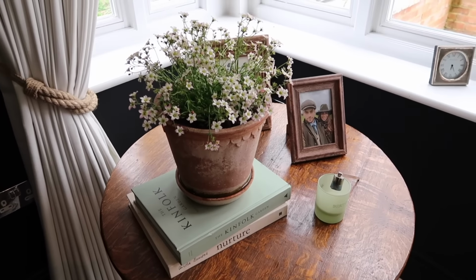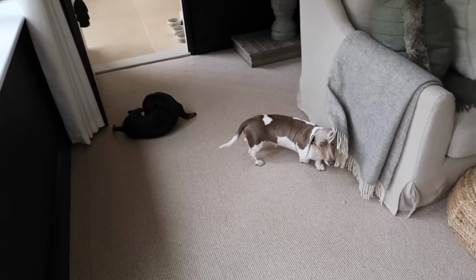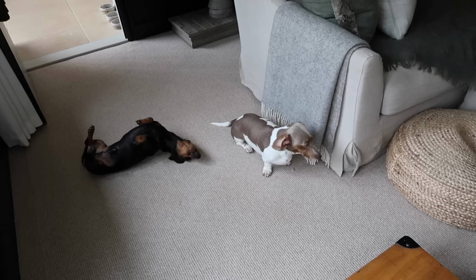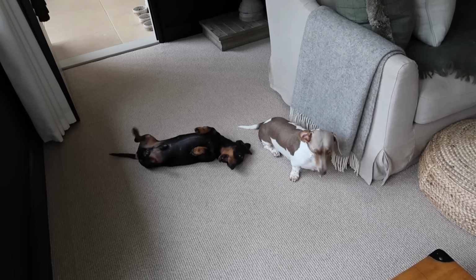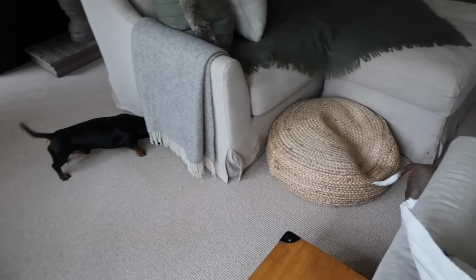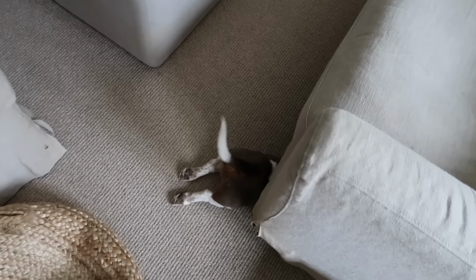These two hooligans are back to full health. Barclay found a dead rabbit yesterday, proceeded to eat the dead rabbit, then throw it up and go back for seconds. And Porter decided to go back for seconds as well. So there's been many tellings off, but we're just happy that they're back to themselves. But this is what Barclay's like. Barclay, yeah, okay, you disappear under there. The way his little body.